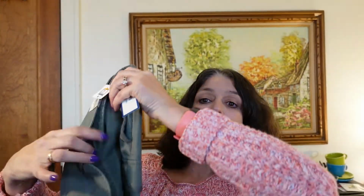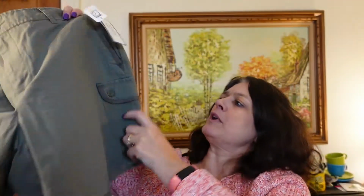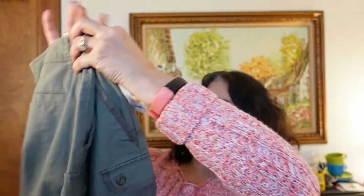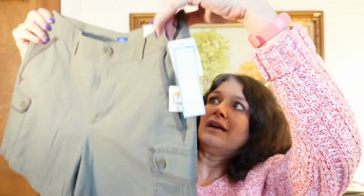Another item I picked up, another orange tag, $7.99. This was, I bumped the camera, a pair of Dockers. These are kind of like a green color, and they are new with tags. Let's see if there's a price on these. It does not have a price. Yep, there's no price anywhere. But these, I'm going to try them on and see if they fit me. If they do, I will have a new pair of shorts.